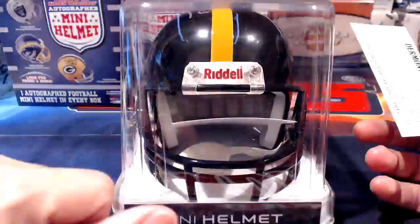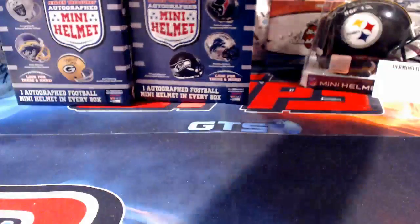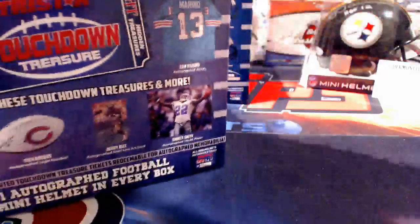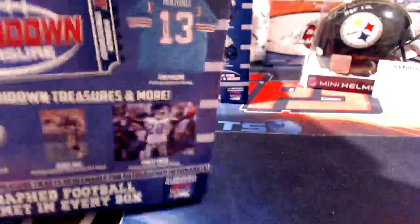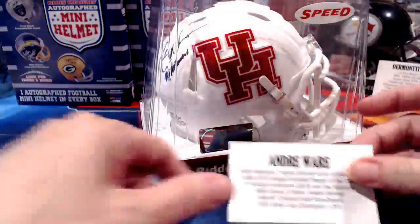And this particular one has a paper COA inside the package. Not all of them have that. Some of them have their COAs as stickers, but that one is a nice little Steelers hit. Next out, we are on a collegiate helmet, so you know what that means.